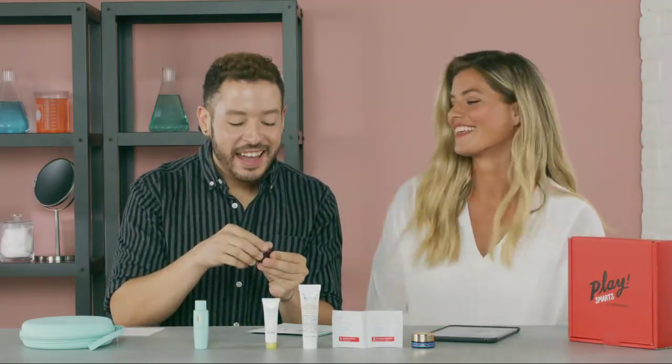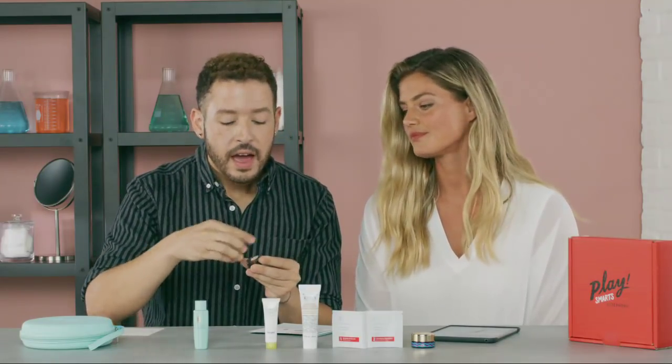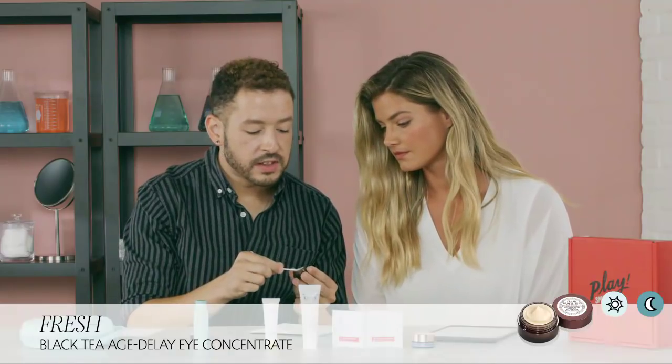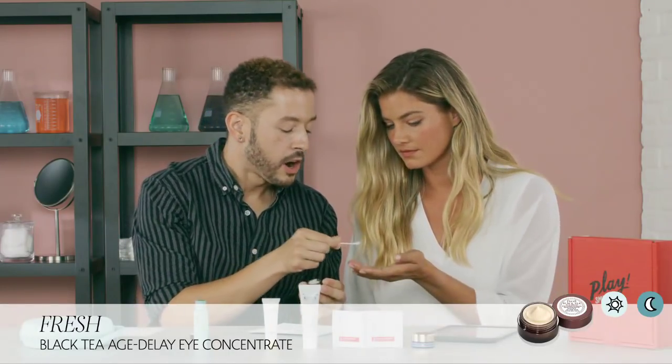Now, this product, I feel like this was put in here for me because, again, the aging eye area is something that I'm really starting to experience. I'm starting to see fine lines form right up near my lash line. I'm trying to nip that in the bud. So this is a really beautiful eye cream from Fresh. This is called the Age Delay Black Tea eye cream.